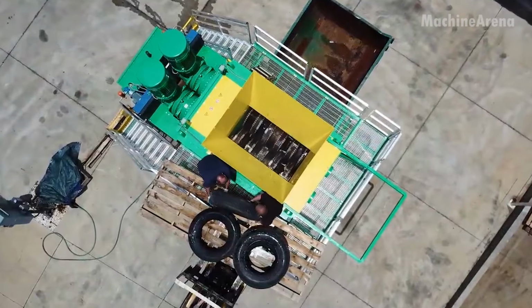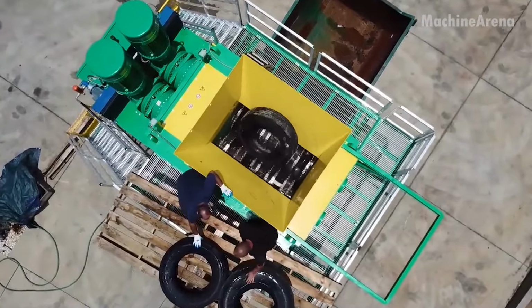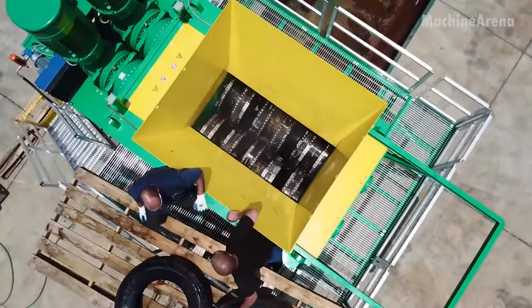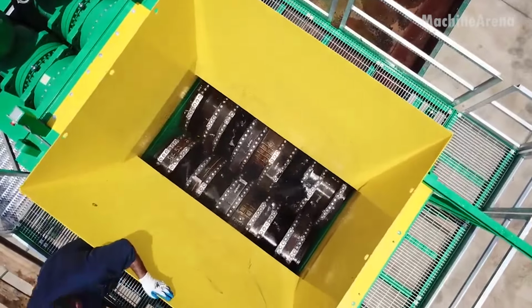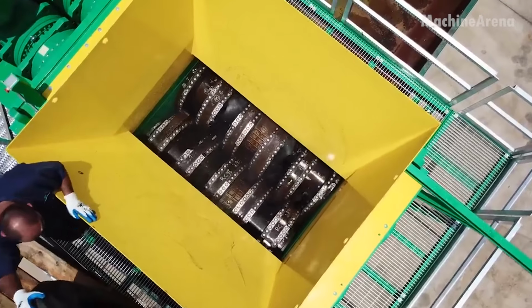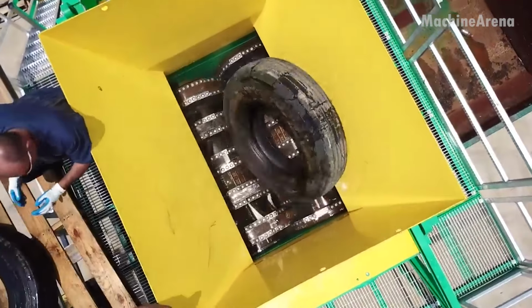But not every factory has high automation. In more hands-on environments, workers operate in teams, using physical strength to lift and roll large tires directly into the shredder's hopper. These are demanding tasks, often involving tires from tractors, trucks, or industrial machines, each weighing hundreds of pounds. Timing and coordination are key to keeping the process safe and efficient.